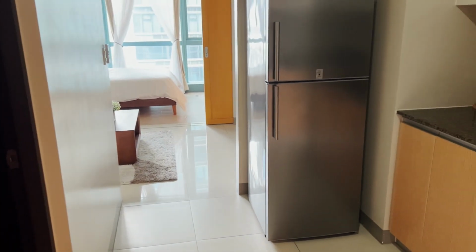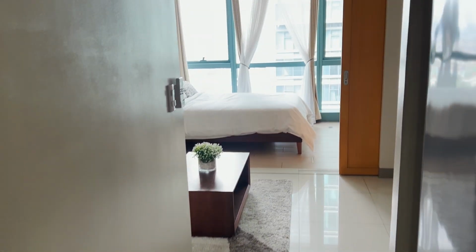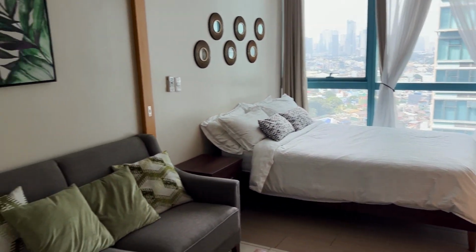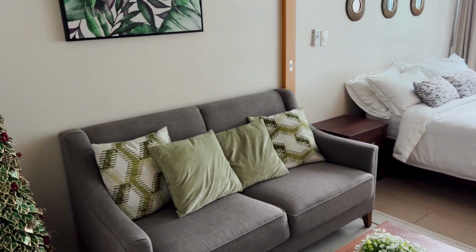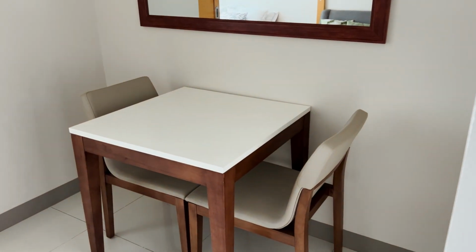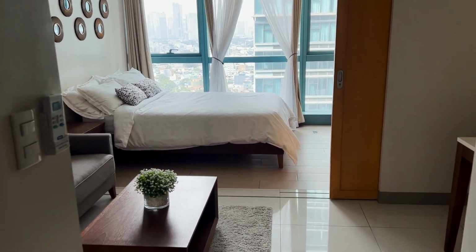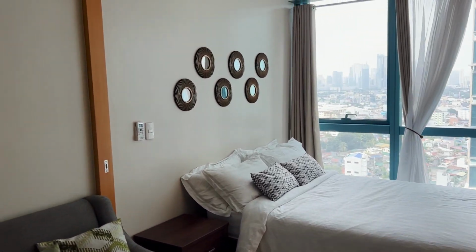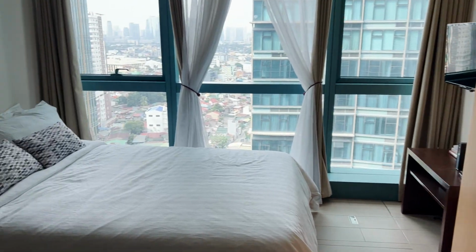So as you come in, you're greeted straight away with the kitchen area, and then you go through and you've got here the living area with a sofa. Over here is a dining table with 2 chairs, a mirror, but as you can see, it's a good space. It's a really good space. There are these dividers here that then divide the living area from the bedroom.